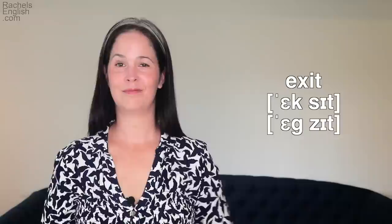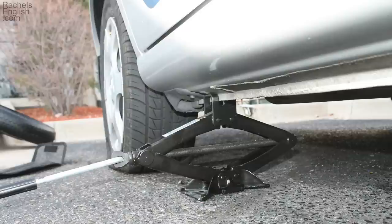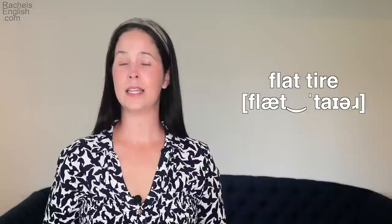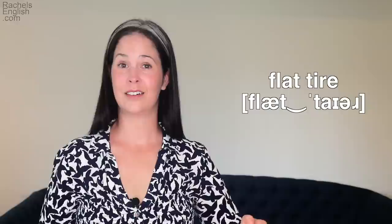Flat tire. I hope you never get one. This is David changing our flat tire once in the airport parking lot. To deal with a flat tire, you're going to need a spare and a jack. Flat tire. Notice I'm saying that with just one T. It's not flat tire. One stop of air, one release into a true T. Flat tire. Say that with me.